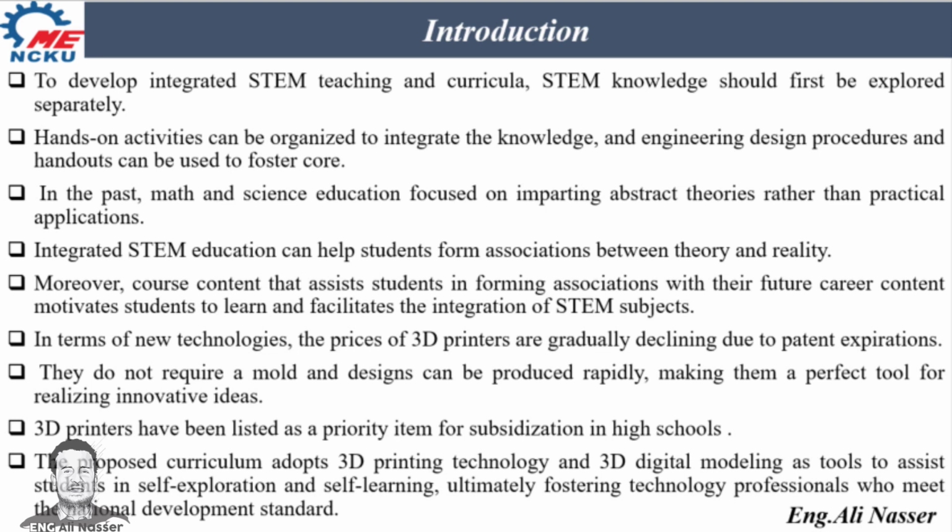In terms of new technology, the price of 3D printing is gradually declining due to patent expiration. 3D printing has been listed as a priority item for subsidization in high schools. The proposed curriculum adopts 3D printing technology and 3D technology as a tool to assist students in self-exploration and self-learning, ultimately fostering technology professionals who meet the national development standard.